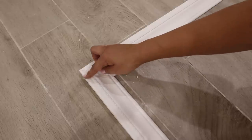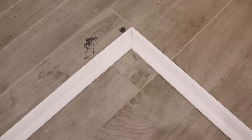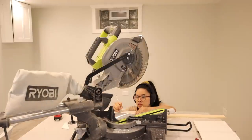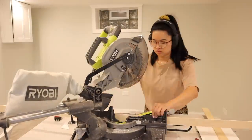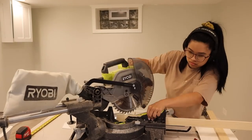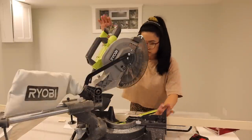After the front of the frame was done, I just added in spackle and then caulked all the seams to make it look more seamless. From there, I cut some wood pieces for the outside perimeter. This is going to cover the sides of the TV, and it's totally optional, but I think it's going to make a difference, especially if your TV is in an area where you just see it in all angles.